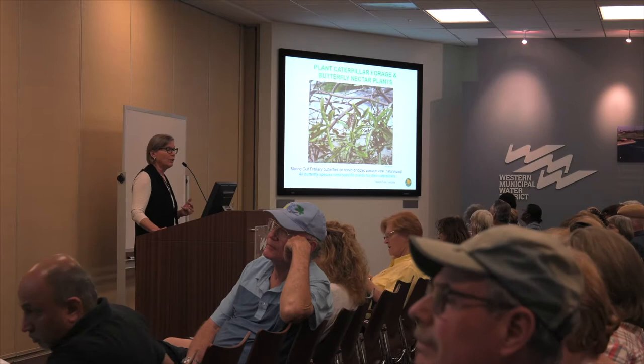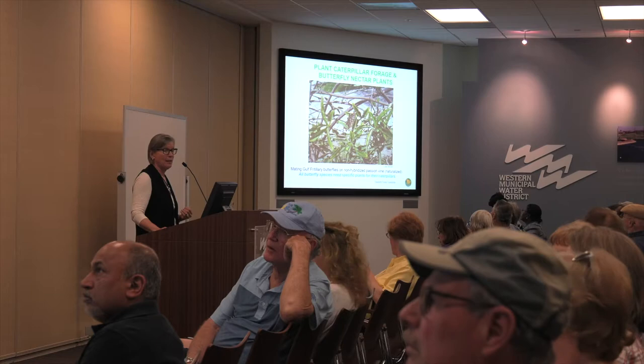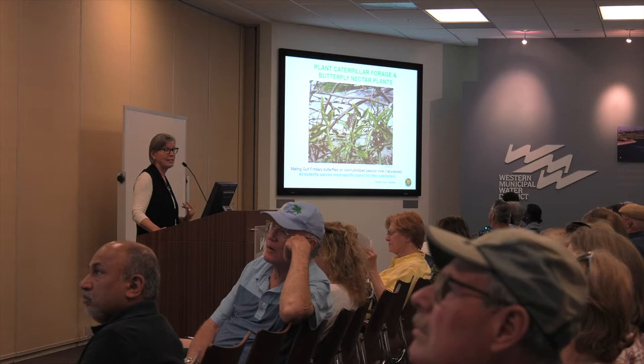Okay, then be sure to plant caterpillar forage and the butterfly nectar plants. This is a Gulf fritillary, and their caterpillars can only eat this non-native type of non-hybridized passion vine. So I have it in my yard. I have a 60-foot-long fence of it because it's what all the birds need, and I have about a dozen bird nests over this little fence of passion vine. They just drop down from the nest, grab a beak full of caterpillars, and go right back up.